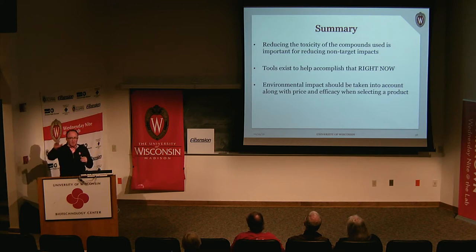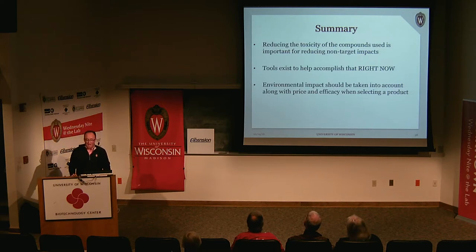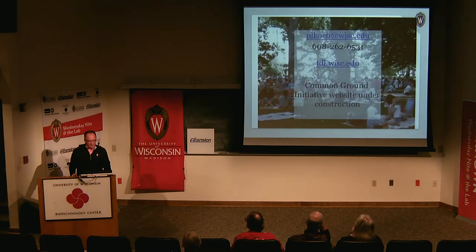It's not some far-off future thing where we need to develop brand new chemistries and breed new grasses and all that sort of stuff. That stuff will be great, and that'll be important for us moving forward. But there are some tools that exist to help right now. I also feel that environmental impact should be taken into account along with price and efficacy when selecting the product.